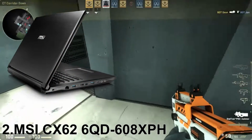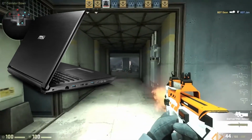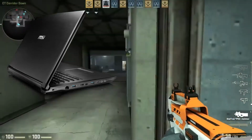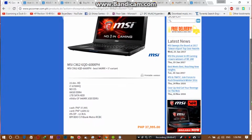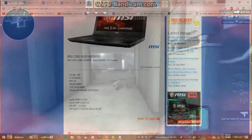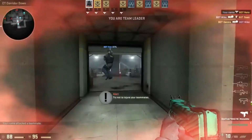Which is the MSI CX62. This one is the Core i7 variant with a 940MX GPU, 8GB of RAM and a 1TB hard drive. For a lot of editors, I don't actually expect that this one will be good, because it has an HD display and it is a TN panel, but I could say this is a budget deal for 37,995.